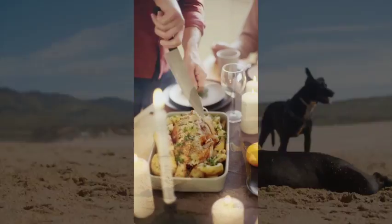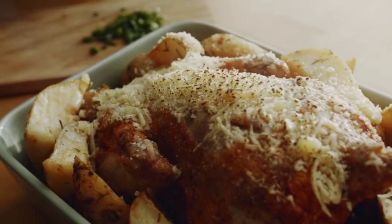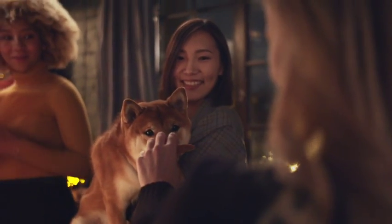Table scraps aren't dog snacks. Many holiday foods are loaded with fat and sodium and can cause stomach upset.